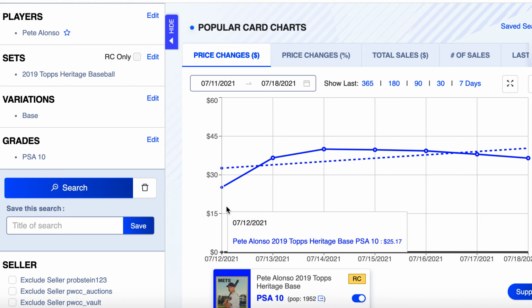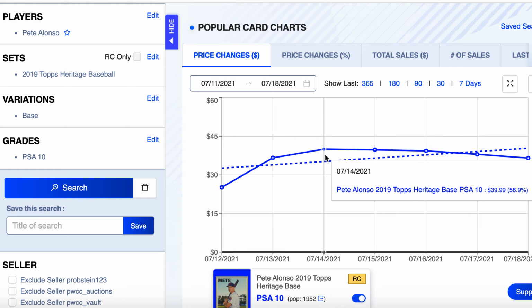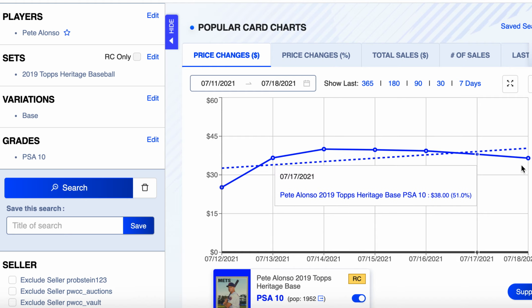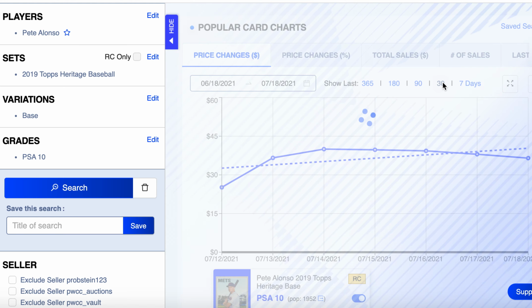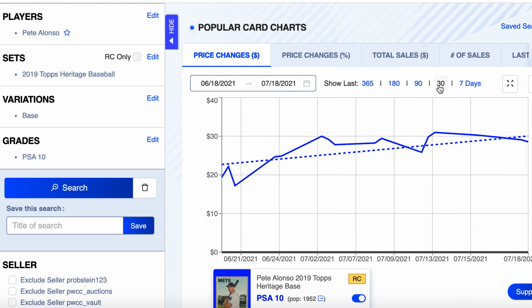Anyways, this Pete Alonso card started the week at $25. Looks like it went up to about 40 and went mostly even, but the latest sale is 36. Looks slightly trending down now. Let's pull it back over 30 days.